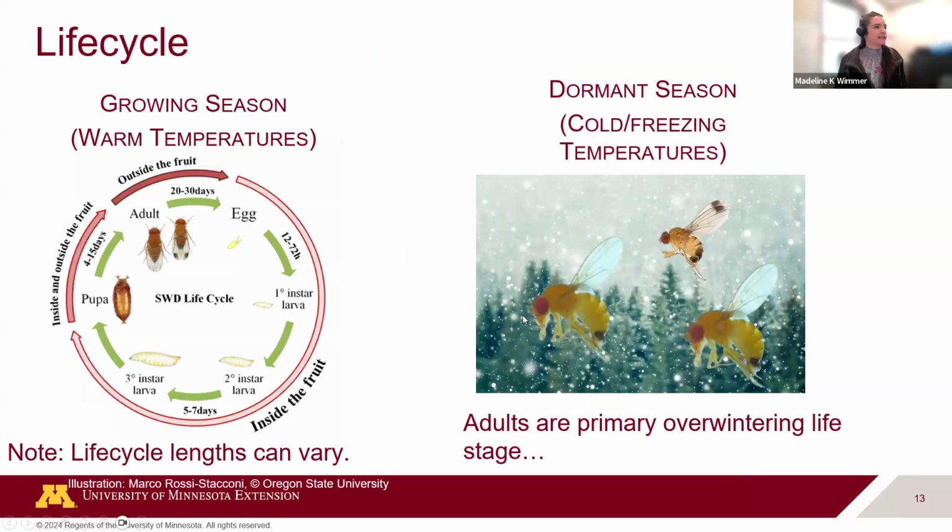Jumping into the life cycle here, you may have seen this chart on the left side of your screen where you're seeing that life cycle that I talked about, right? Complete metamorphosis from egg to adult. And that is happening during the growing season. So the life cycle length can vary. We'll touch base on that in a moment. But it's important to recognize that we are now starting to study more about the potential for a winter morph to survive in northern regions.